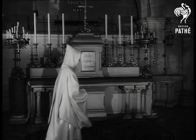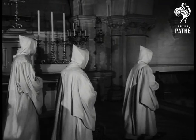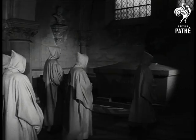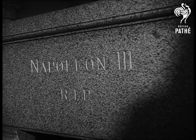The Catholic Church was built by an exiled Empress of France between 1883 and 88 as a last resting place for her husband, the Emperor Napoleon III, and her only son, the Prince Imperial. The sarcophagus was presented by Queen Victoria in affectionate memory.